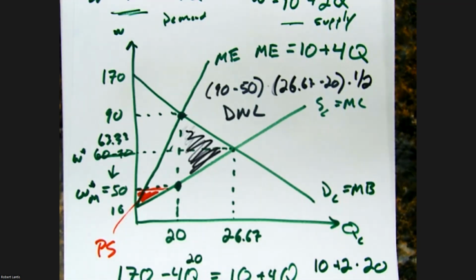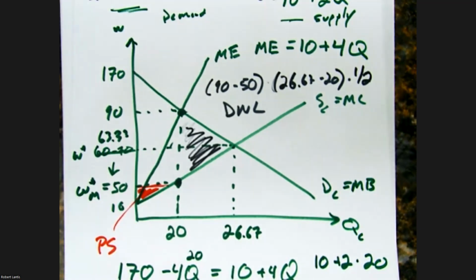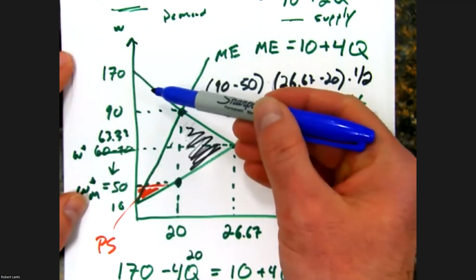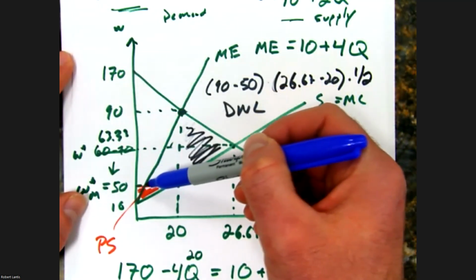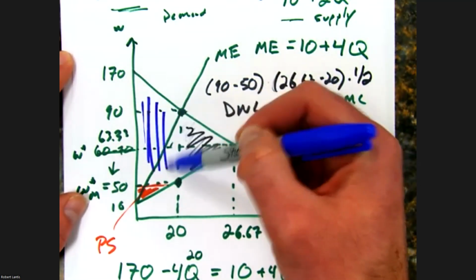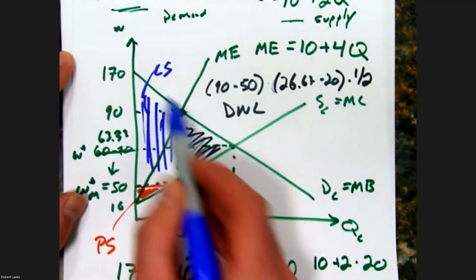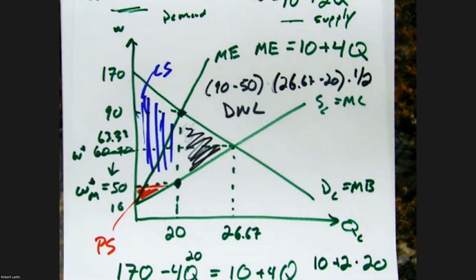Why is that a bad thing? Who are our producers here? Our suppliers of labor, the players, right? So under this monopsony power, producer surplus goes down quite a bit. Where would my consumer surplus be? That's going to be the area below my demand curve, but above the price I'm paying, or above the wage I have to give the players. So consumer surplus, we have this rectangle and then this little triangle here as well.